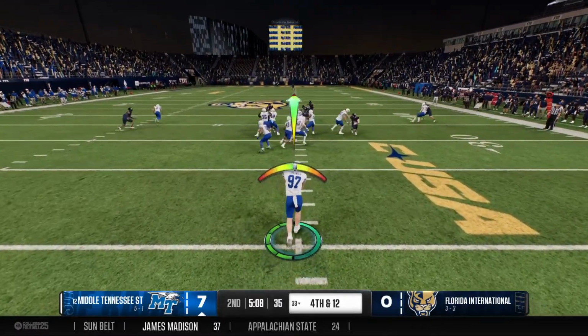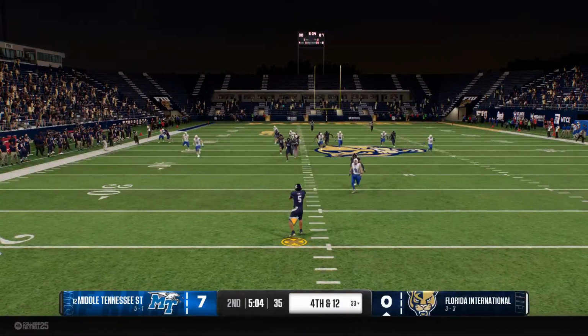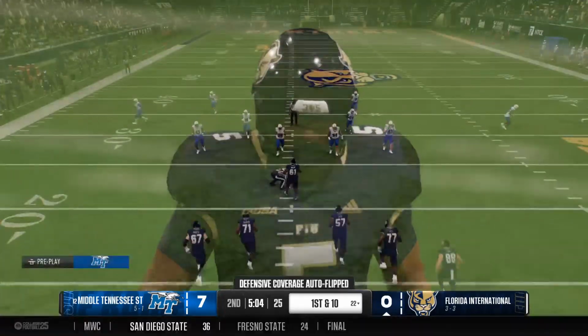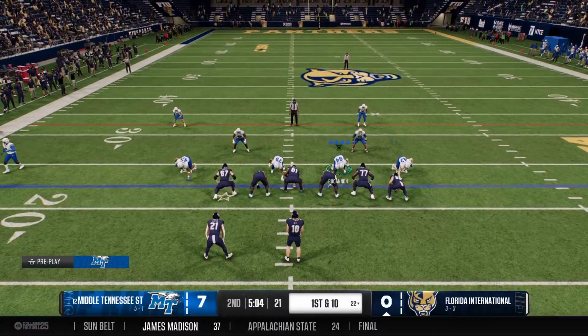They bring the punter onto the field now. This will be the 2nd time they've had to kick it away. Here's the fair catch, and he'll make it close to the 20-yard line. FIU gets it back, and the Panthers will send the offense back onto the field.